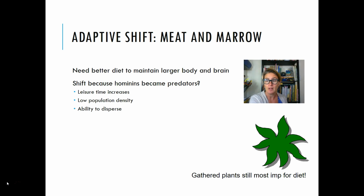So as they become better predators, it's possible again that leisure time would increase, because you would have to spend less time eating and hunting for food. Think about gorillas. Again, they spend a bulk of their time eating and chewing their food because they eat this tough, fibrous food. As you have more meat and you can possibly even cook it, we'll talk about that in a minute, you will spend less time eating.